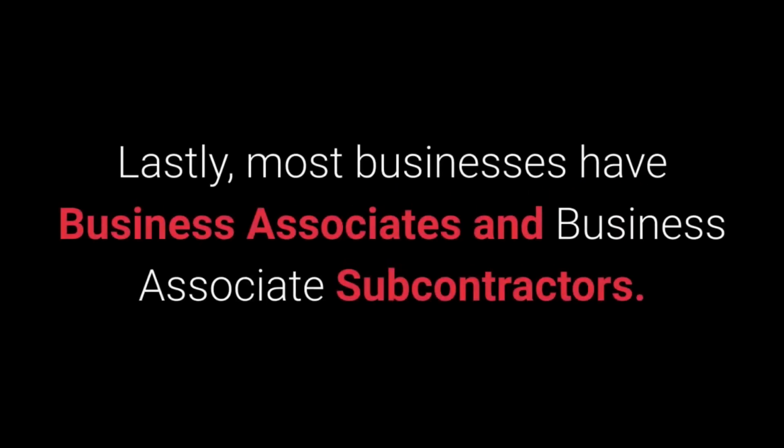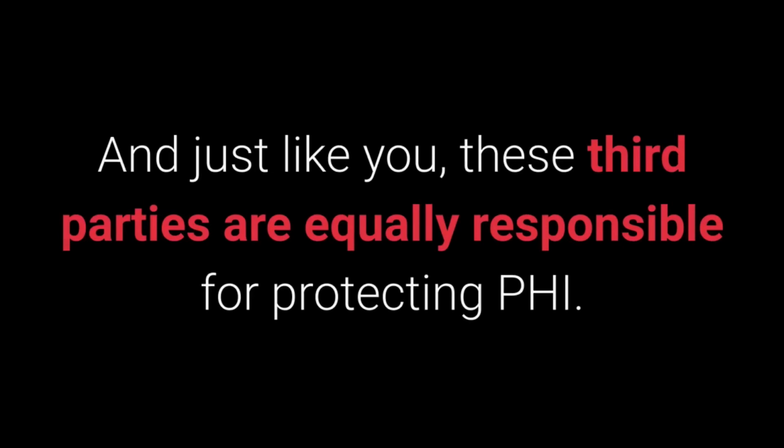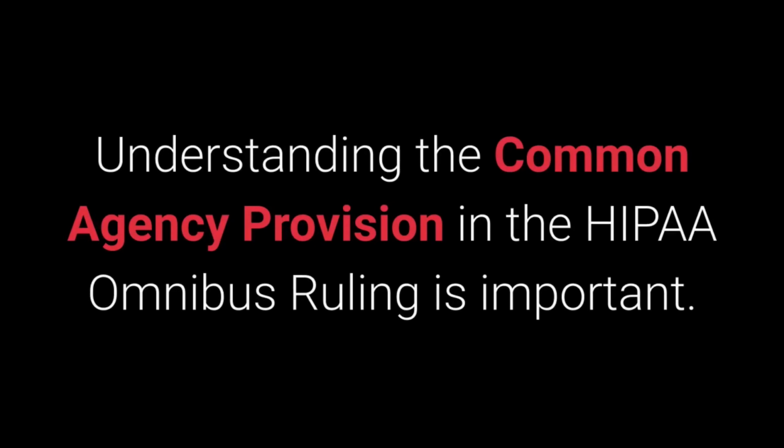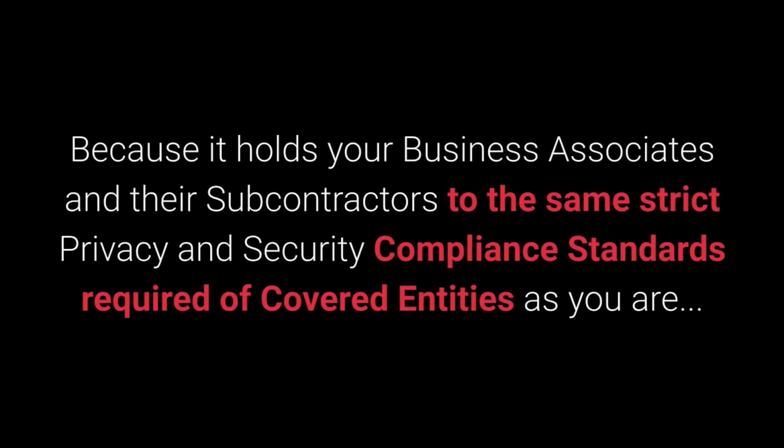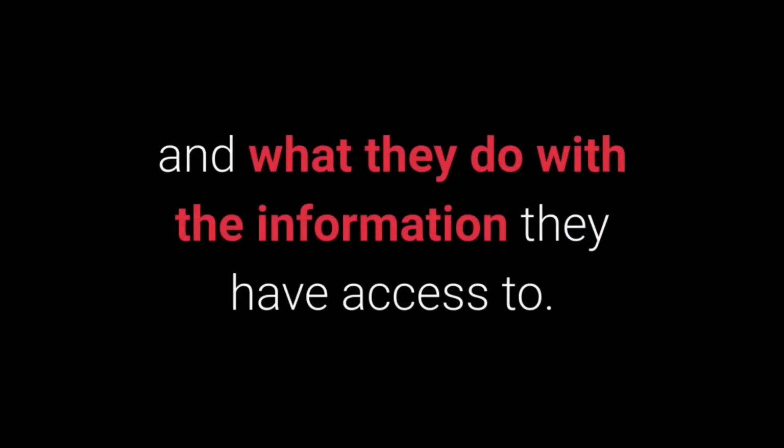Lastly, most businesses have business associates and business associate subcontractors. And just like you, these third parties are equally responsible for protecting PHI. Understanding the common agency provision in the HIPAA omnibus ruling is important, because it holds your business associates and their subcontractors to the same strict privacy and security compliance standards required of covered entities as you are. And as clinic director, clinic chiropractor, or wellness coordinator, you're ultimately responsible for them and what they do with the information they have access to.